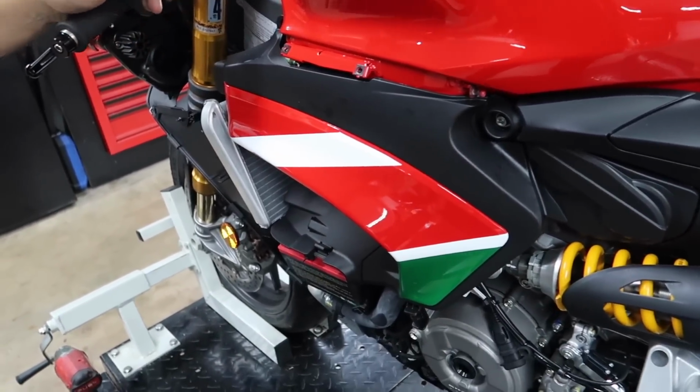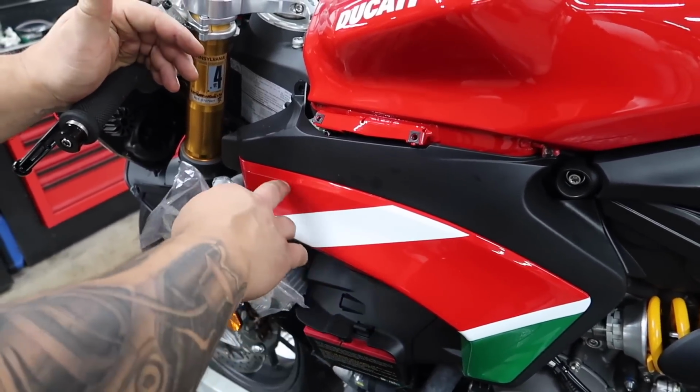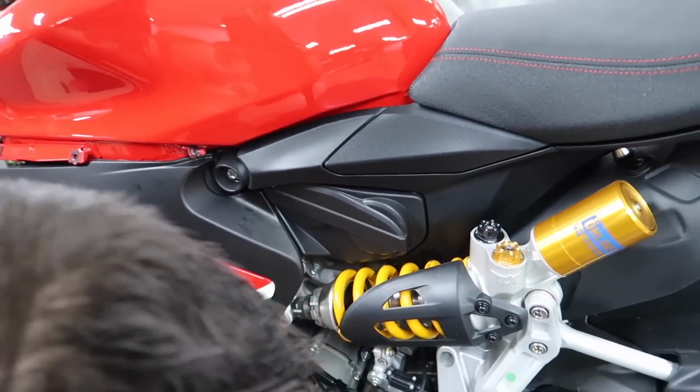But it goes under, yeah. So this is not even, this is like an inner left fairing. Yeah, but I just called it a mid fairing because that's what we already had from the old bags. V4. That's crazy. We already got the bags figured out, so.